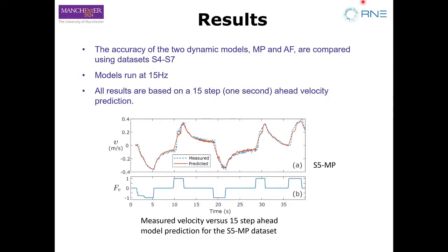Now we have 2 dynamic models, one derived from the MP thrust allocation and one derived from the AF thrust allocation. And the performance of these different models are compared using datasets S4 to S7. In these results, our models are run at 15 Hz, and all of the results here are based on a 15 step ahead or 1 second velocity prediction.